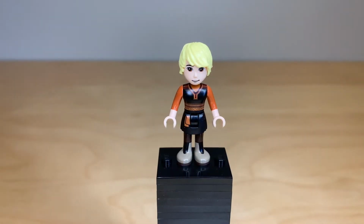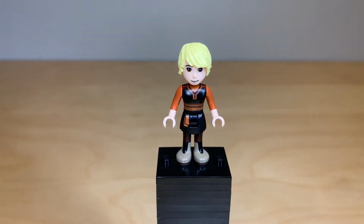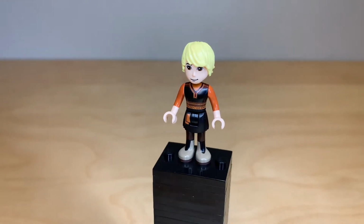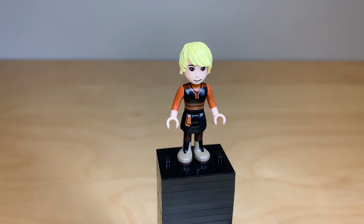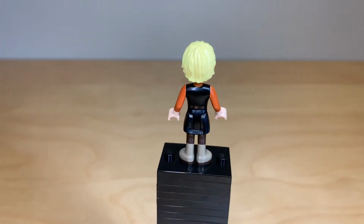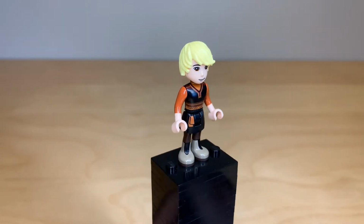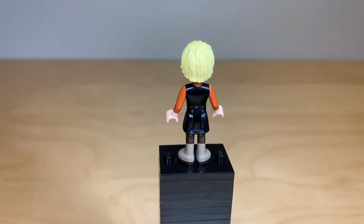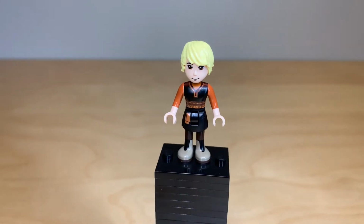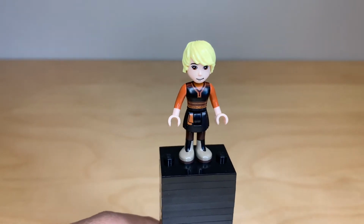So here's Kristoff. He's one of the 2 exclusive mini dolls. Now, I really like this design for him. He's wearing one of those little skirt pieces almost, but I love the colors on him with the black and then I think that's a dark nougat color, or is it just dark orange? It might just be plain dark orange. Not the best with my LEGO colors. Then there's just a little copyright on the back. There's no back printing. Back printing is not as common with mini dolls as it is with minifigures. I like the boot detailing on him as well.